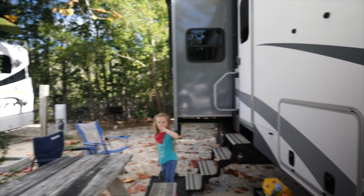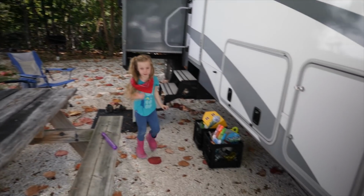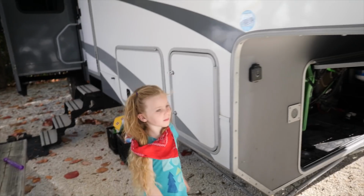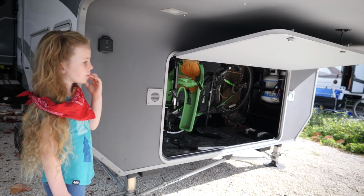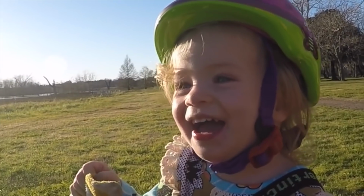Hensley, do you remember when you used to ride on your seat with the bike? You do remember that? Yeah? Are you excited to let JJ do it too? Yeah. So we still have Hensley's original green seat that's a front seater.